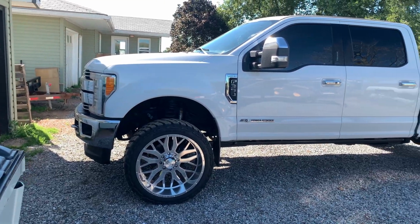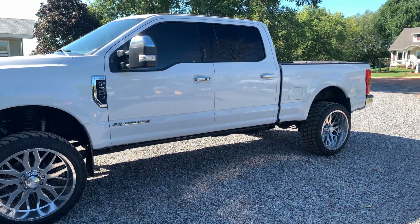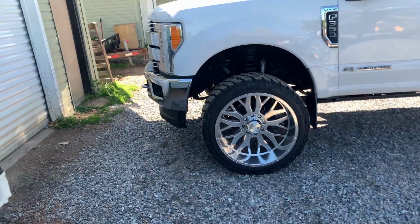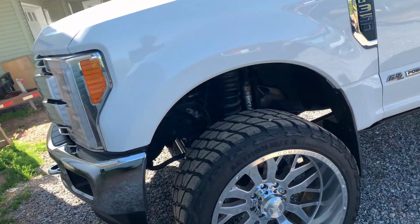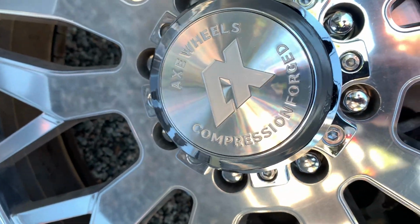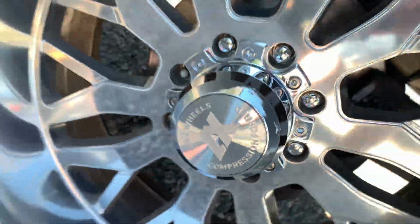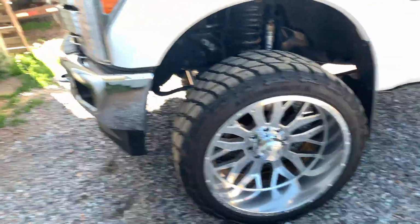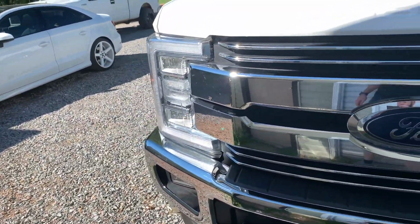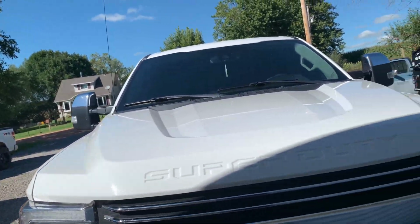It's a 2017 6.7 Power Stroke. 24 by 35 inch wheels, or 12 wides. They're compression forged. I don't know who makes them. Yeah, Axe wheels. Fully aluminum, obviously. It's a fully loaded Lariat. It's not a Platinum. I didn't want a Platinum. I didn't want to spend the money. I wasn't even going to spend this much on a truck.